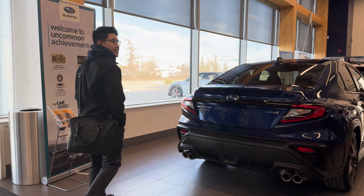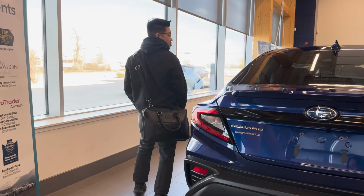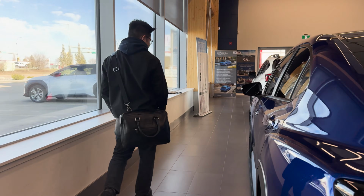So now that you have the backstory, let's talk about the specific reasons why I got a VB WRX. First and foremost, the price. I bought my 2024 WRX RS, which is the Canadian spec TR, for $45,131 Canadian before applicable taxes.